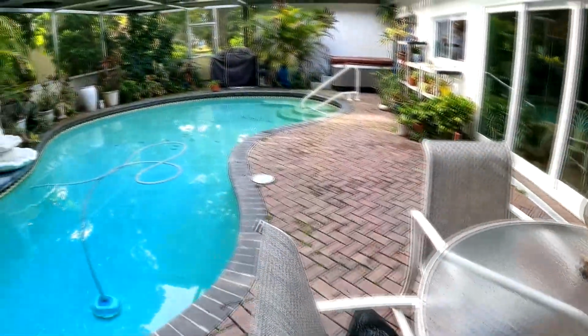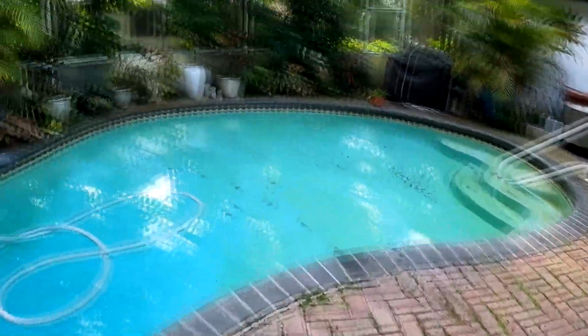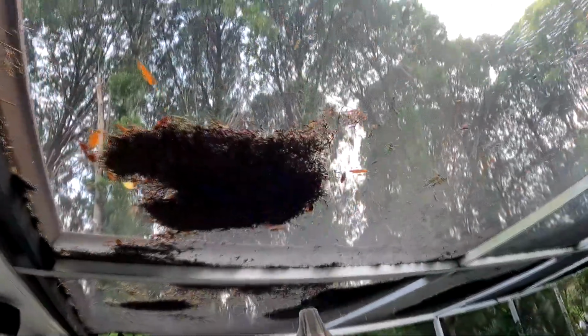This is a pretty cool place. I haven't done it in years. I did have this place spotless at one time. But we have all these pine needles up here. So we want to get all that out of the gutters, off the top of the screen. And that's all he wants me to do back here.